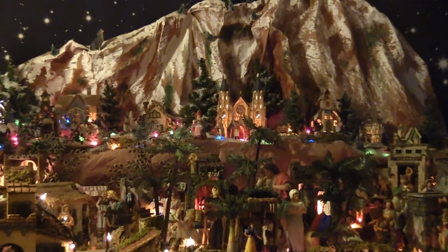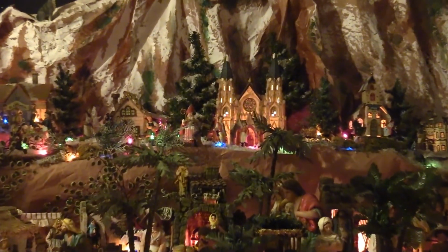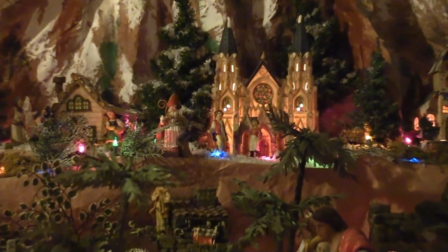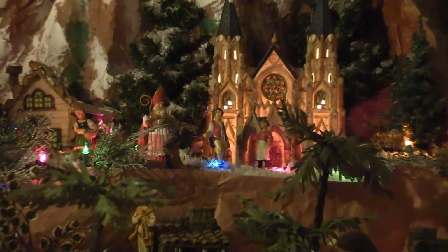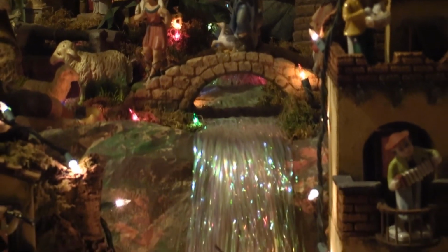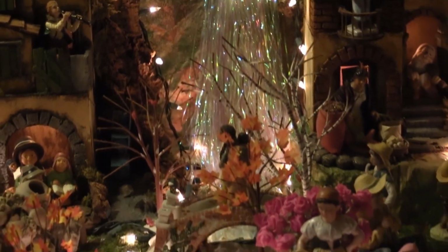Above the Bethlehem scene, close to the Grotto of the Nativity, is a Bavarian village scene, replete with Bavarian homes and a beautiful Tyrolean church in front of which St. Nicholas stands guard with his bishop's staff and mitre. From the Bavarian village, streaming down towards the lake, is a waterfall that connects various scenes throughout the Nativity scene and ultimately empties into the lake scene below.